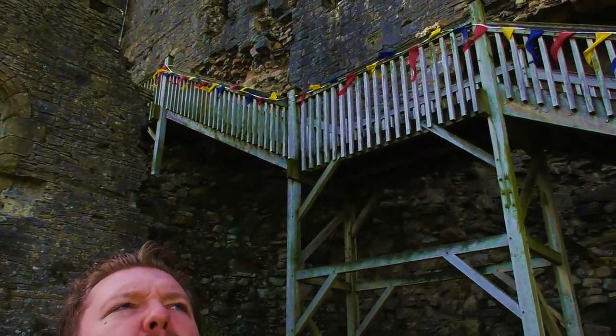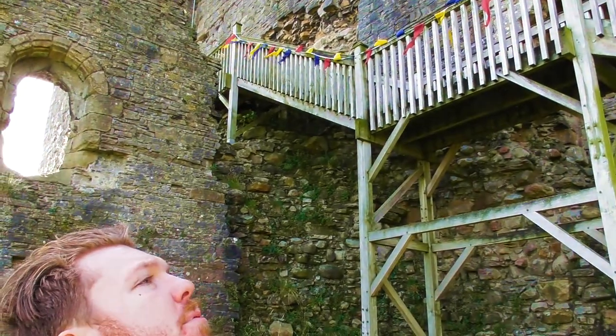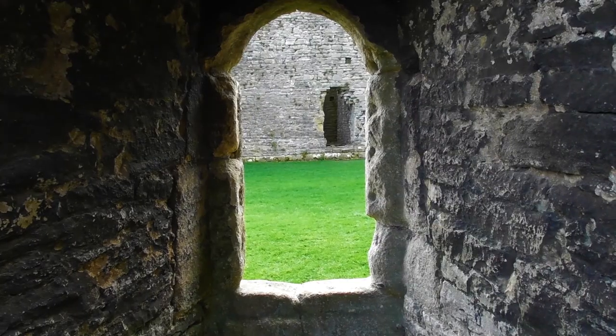So, in what's becoming a trend in a lot of the castles that we go to, this castle itself was built around 1190. It was left to go to ruin in, I believe, the 17th century. But it's still pretty intact, all things considered.